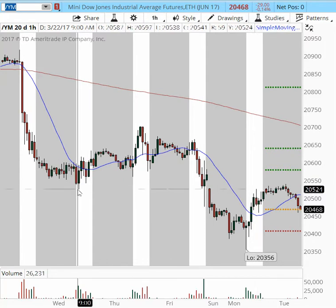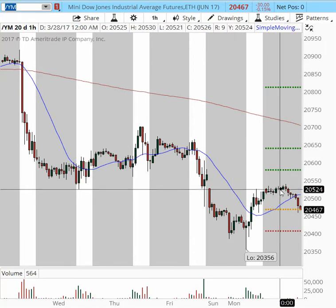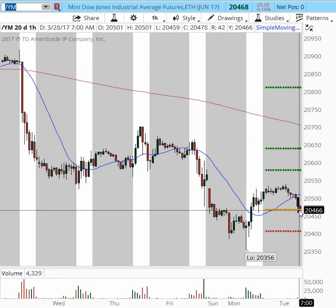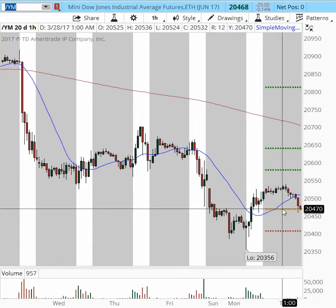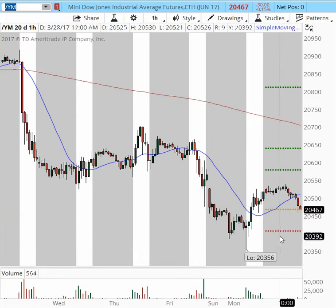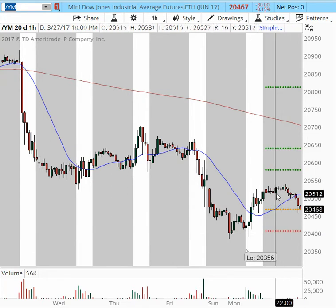You could see here on the left-hand side of the chart, we have an area of support. We have stabilized at this point, established resistance a little further at 540, and then pulled back into this area. We're testing this area of support right here, 20,470. Secondary area of support is 20,450, and then the next area of support is going to be our battleground again, 20,400.